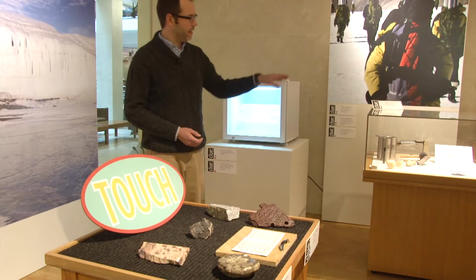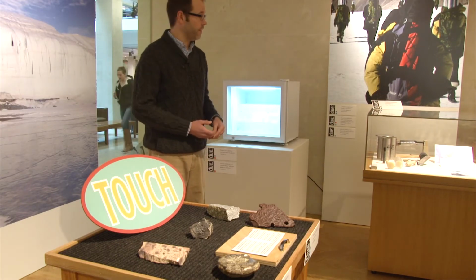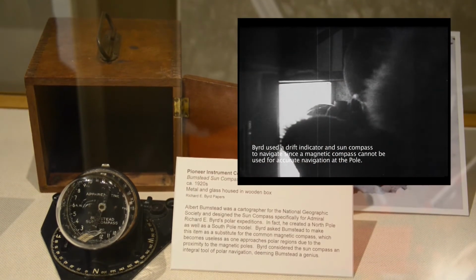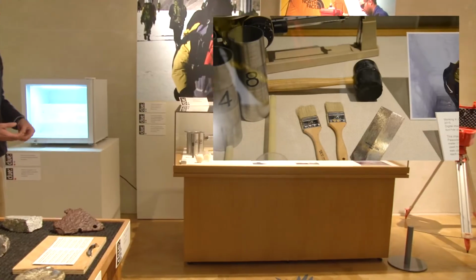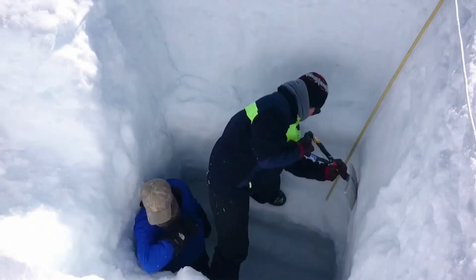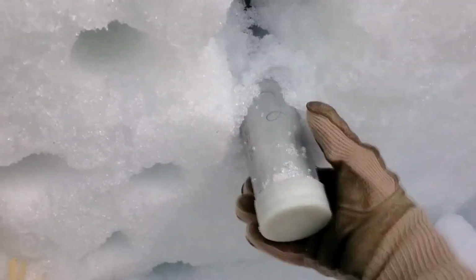We also had a lot of scientific gear we wanted to feature, more than we had space for. A sun compass that Admiral Byrd used in Antarctica. We had a snow sampling kit, which ironically is still the same method that's used today to look at snow density. So we also featured a video that was taken in the field just months before this exhibit opened at the UC using this equipment, one of the videos that we captured in time lapse from there.